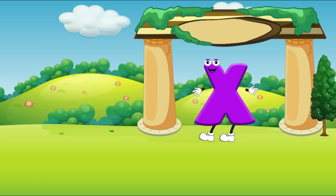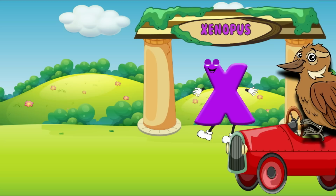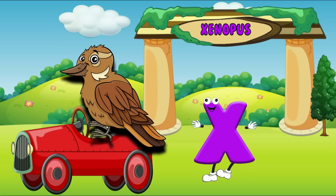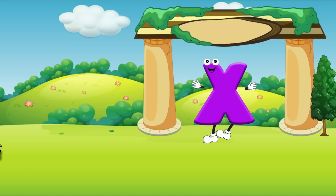What's the next animal with the letter X? Xenopus. Xenopus are also known as African clawed frog. The sound of the xenopus is... Oh, what animal is coming with the letter X?